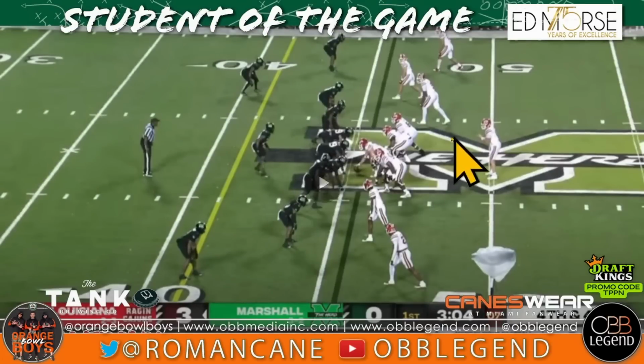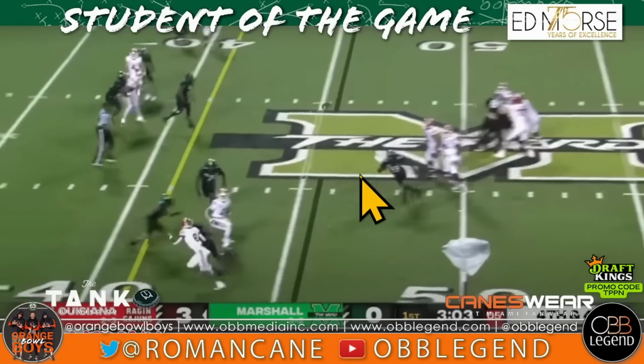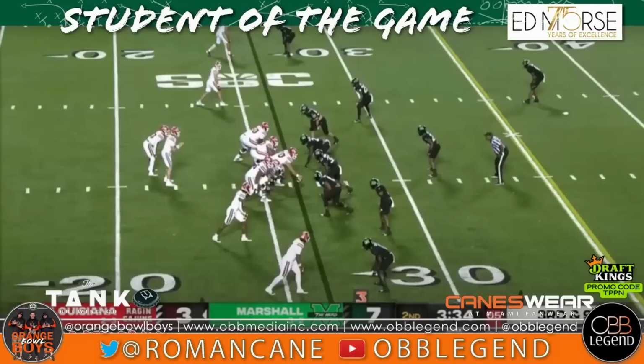Safety's down in the box. This is man coverage all across the board. Aggressive play call. When you need to be aggressive, be aggressive. Lance Guidry shows a ton of variance on the back end. He changes coverages constantly. And as a former high school quarterback, I'm taking this from the perspective of the Louisiana quarterback, and I'm like, where do you want me to go with this ball?